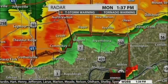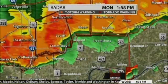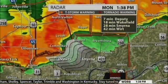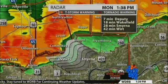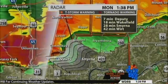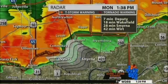So areas down to the south and to the west, I want to give you a heads up, because even though you're not under a tornado warning, it is almost likely you're going to see one pretty soon. Areas like Deputy, Wakefield, Smyrna, you're not under a tornado warning right now, but chances are pretty high that you're going to see one in the next couple of minutes or so. So now is the time, instead of waiting, to head to your safe place. Possibly a weak tornado. I like the way you're thinking with that.